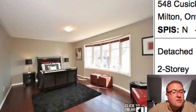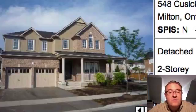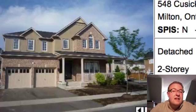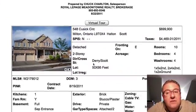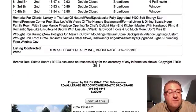Big kitchen there too. Moldings. They've upgraded the floors up in the bedroom, the master bedroom. And it's on a good 50 by 95 foot lot. It's close to a lot of new things that are coming out in that neighborhood. So nice home. Very good. I like it.